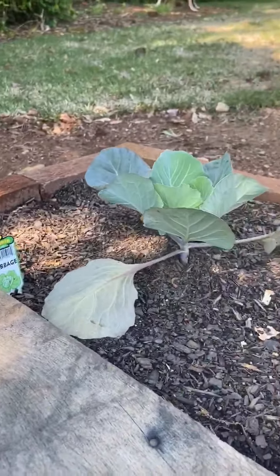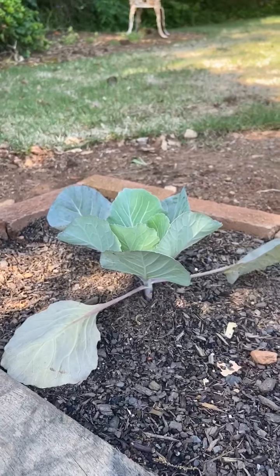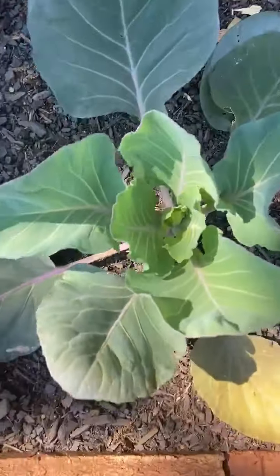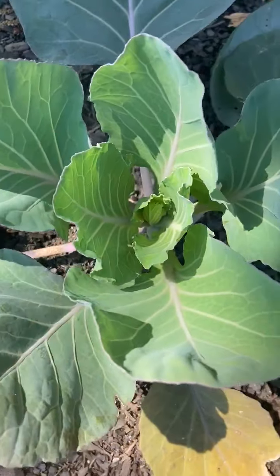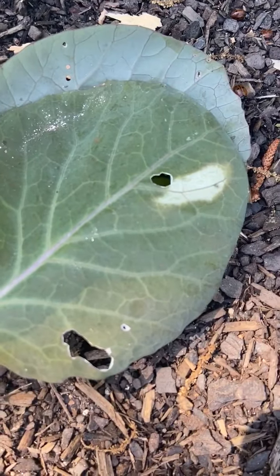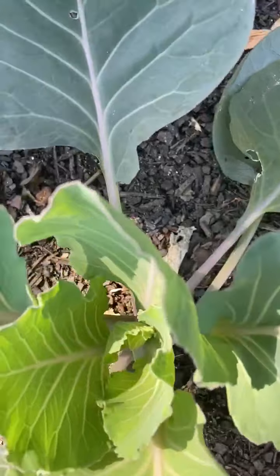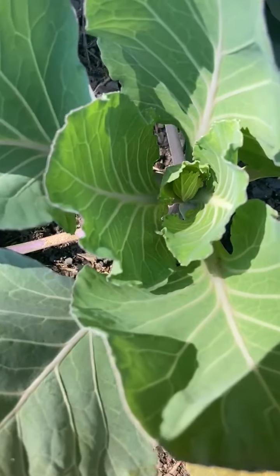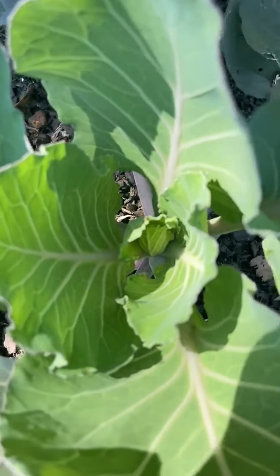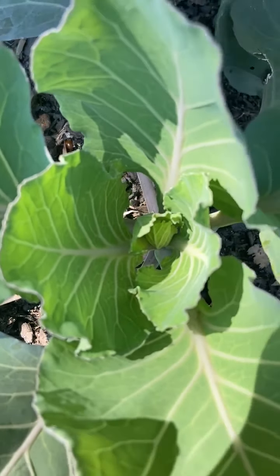And we have some cabbage over here. So our cabbage is growing, as you can see. And I put my ladybugs over here because I noticed something's eating it and I don't know what it is. So I put my ladybugs over here and I haven't seen anything eating it since, which is nice. You can see the nice green leaves in the center.